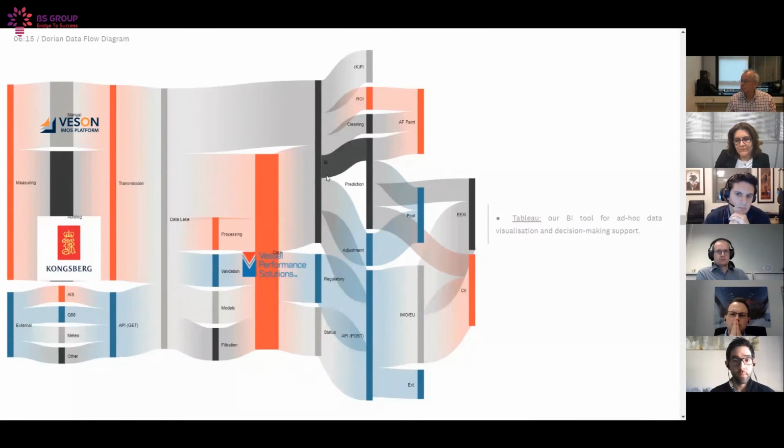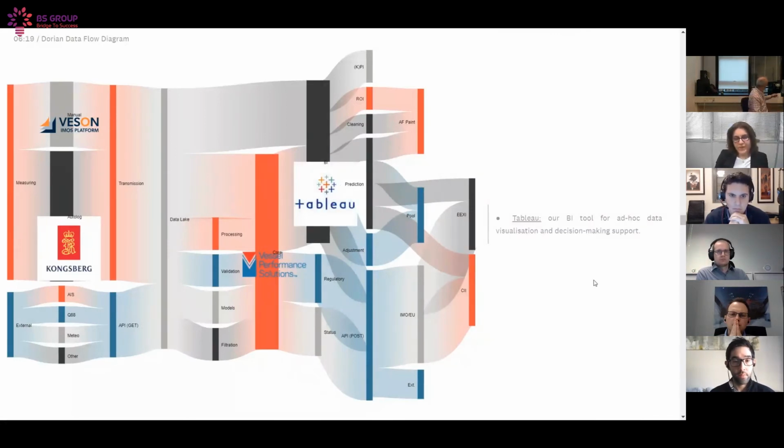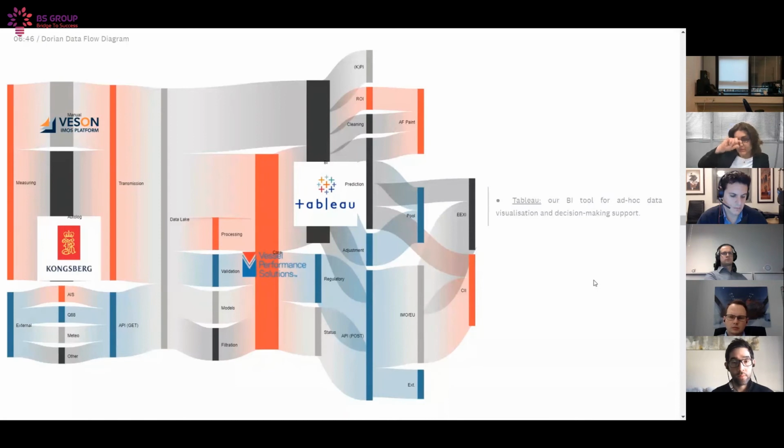And of course, we have our BI system and BI tools. We are using Tableau to extend our visualization and to calculate something we cannot get from the other system. There will always be ad hoc calculations which you need to deliver. There will always be a management question, how it looks, something you don't have calculated yet. That's why using the BI system is very important for us, and that's what we are doing.